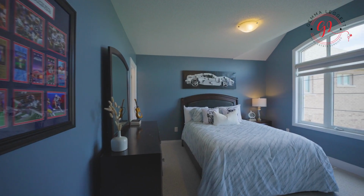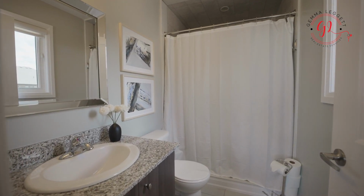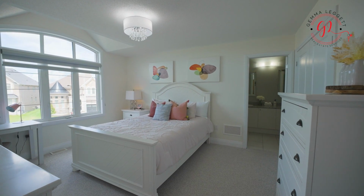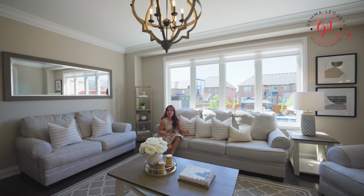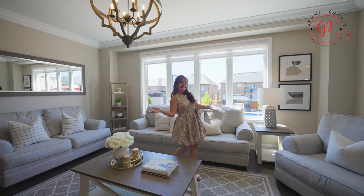The additional three bedrooms all have access to a bathroom and will offer kids, teens, or guests a private overnight getaway. Are you ready for la pièce de résistance? Let's go outside.